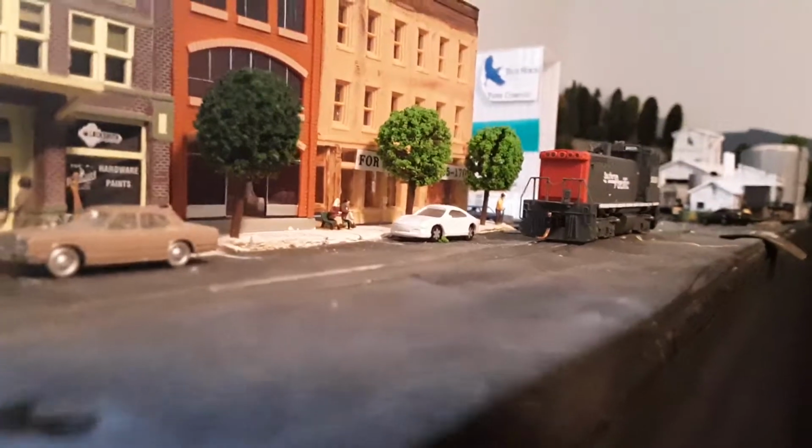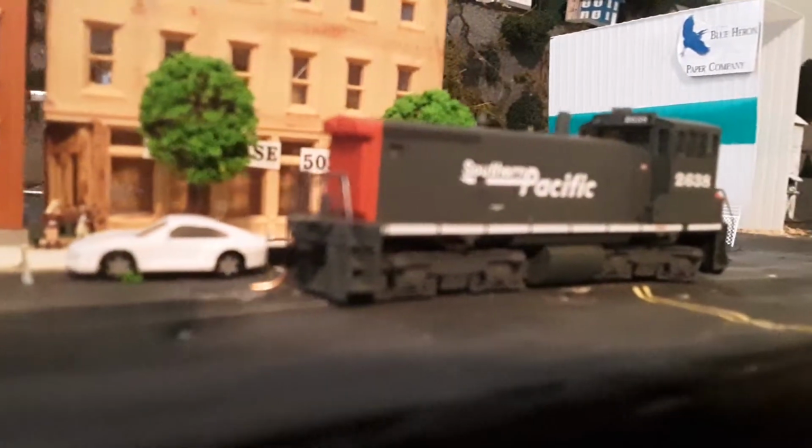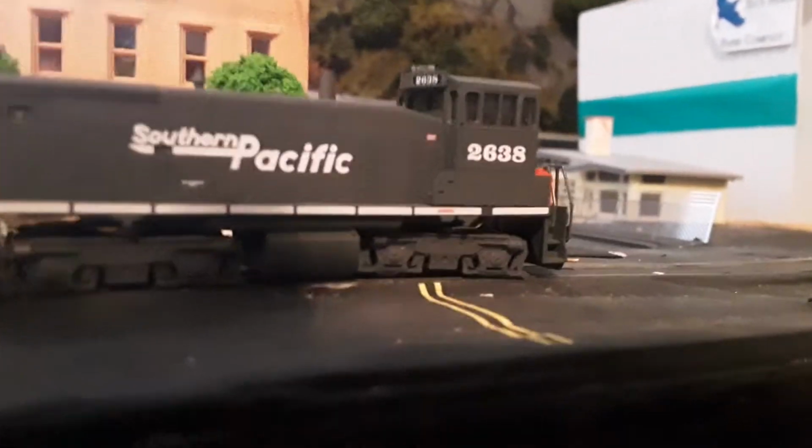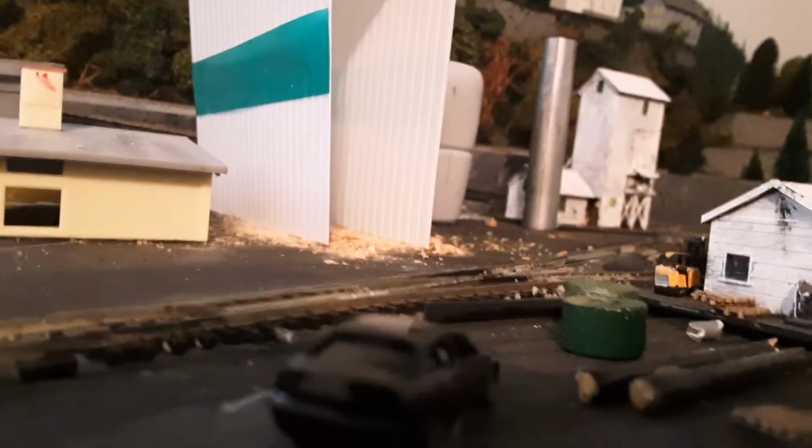In the mid-90s, there was still street running on Main Street. Many times coming home from work late at night, I got stuck by these switchers crossing 99 McLoughlin Avenue as they shifted around the Blue Heron Paper Mill.